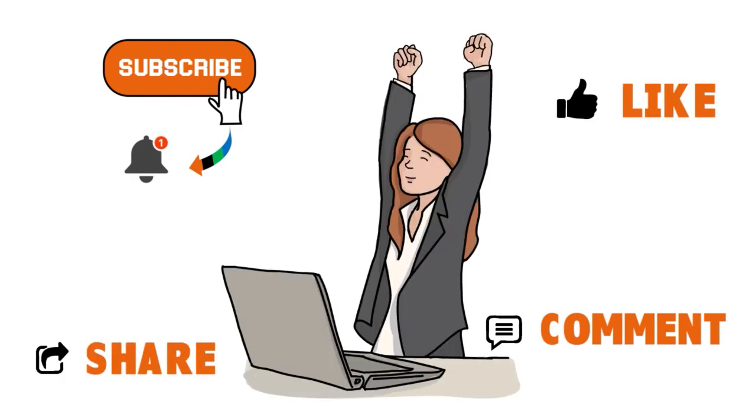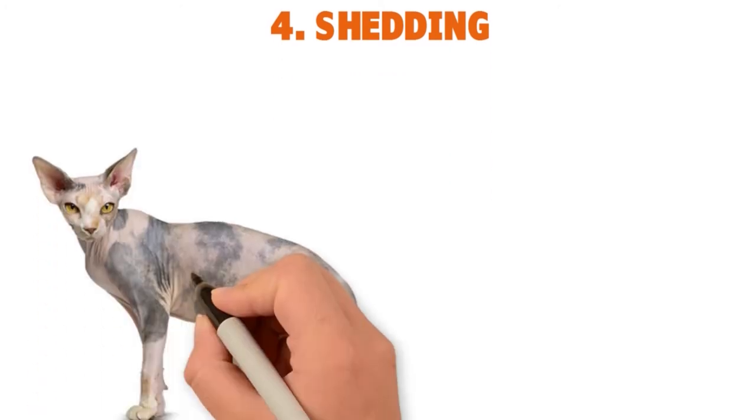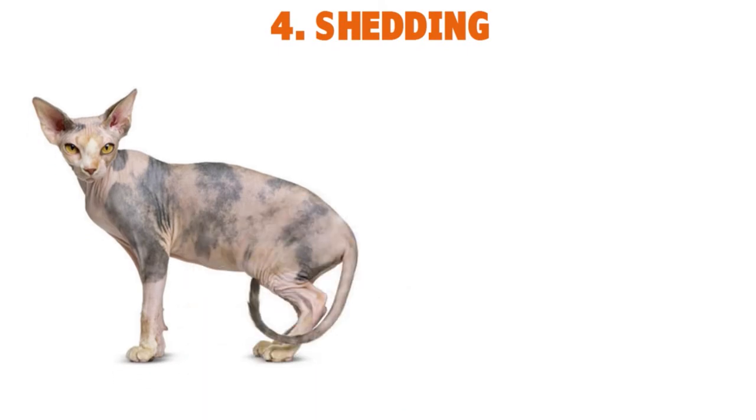I want to talk now about shedding. Shedding is just a cat's natural process of losing dead hair. Indoor cats can shed all year long. So regularly grooming your cat and vacuuming hair from your house should minimize the inconvenience of shedding. However, if you see bald patches in your cat's fur or notice a significant loss of hair, the underlying cause may be a health-related problem and should be investigated by a vet.